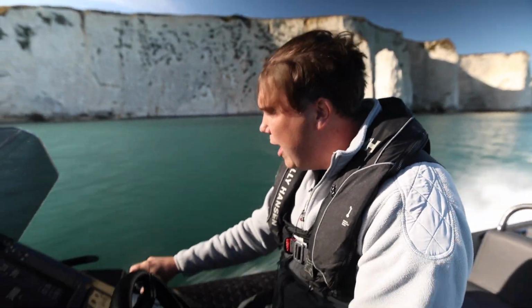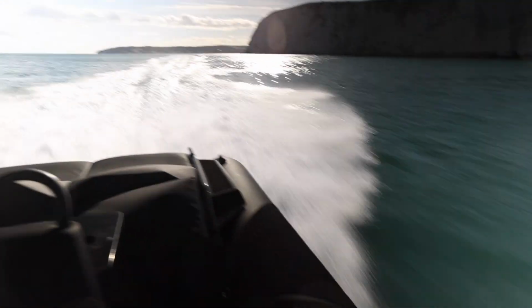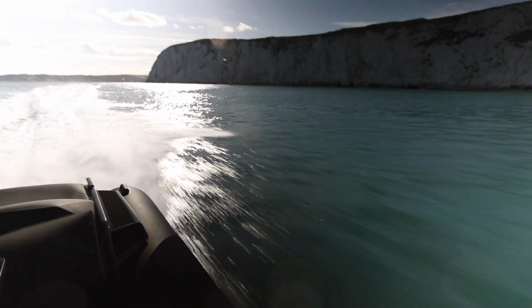it really gets a move on. But it's so easy and it's so quiet. This hull is so efficient and economical through the water. I've never felt anything like it. It really is amazing.